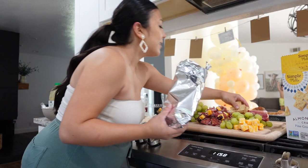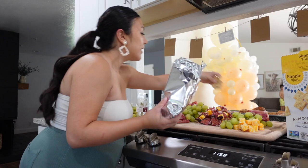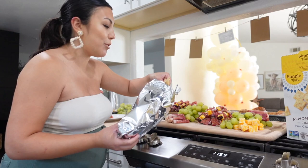The cord is actually turning out a lot better. It's so big, bigger than I thought. And it's coming out better than the one I did trying to be perfect for Thanksgiving.